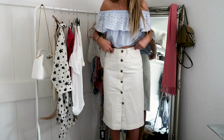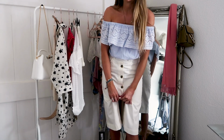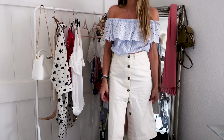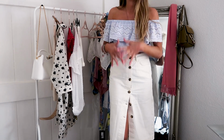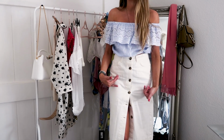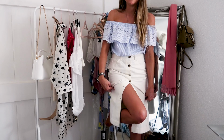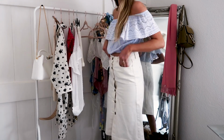Let me pan down. So I've got this denim skirt which is just past knee length, but I like to undo a couple of buttons, get a little leg out, and I really like it with this top too. And I do like midi skirts, but I always feel like they're a bit frumpy on me. I don't know if it's just because I'm used to wearing short skirts and getting my legs out. I feel like my legs are my best feature. I haven't got boobs, but I have got legs. So I like to wear mini skirts, but now I can wear mini skirts and still be a bit more modest. But yeah, I really like this one, and it's from New Look.